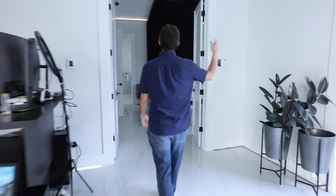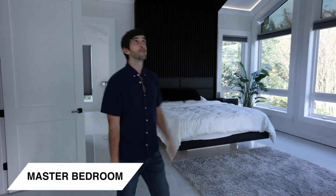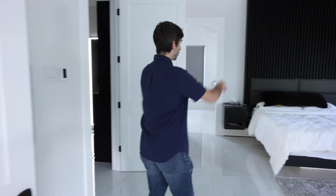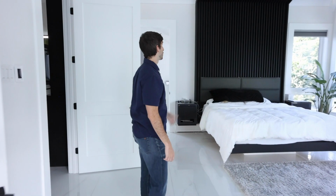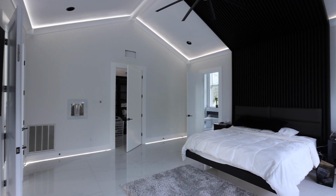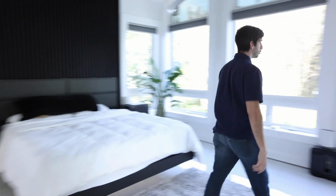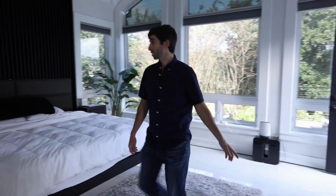If we come back here into the main master, there are 4 master bedrooms in the whole house. This is my master. We have floating beds configured throughout the house, floating nightstands, and then I wanted this really big headboard piece that extends all the way up. It's soundproof and insulated, and then it runs right into the Fanimation fan. If you come in through here, you'll see that it has direct access into the hot tub, which is very convenient in the morning.